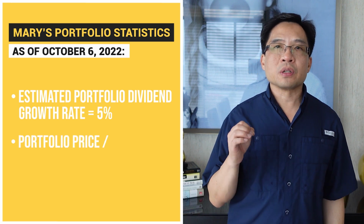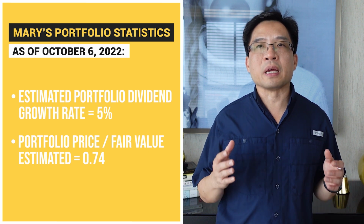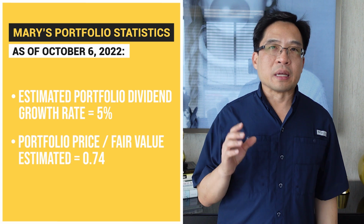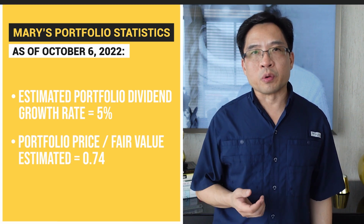The current price to fair value ratio is 0.74, which means that anyone buying this portfolio now is getting a basket of stocks that is around 26% below its fair value estimated by Morningstar.